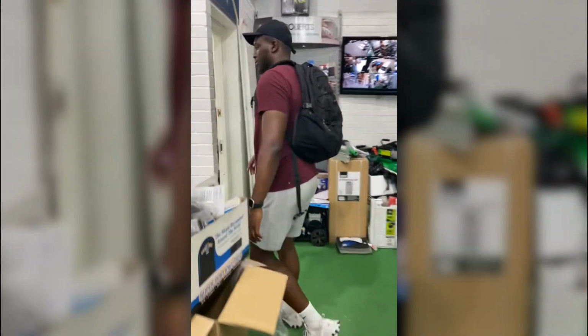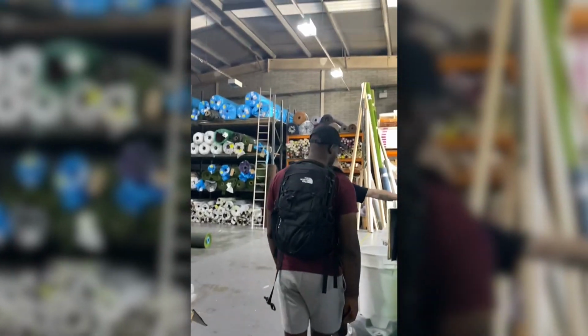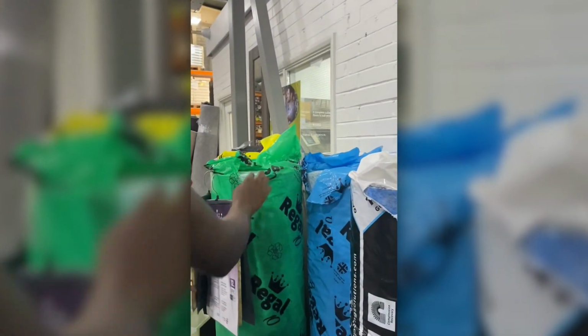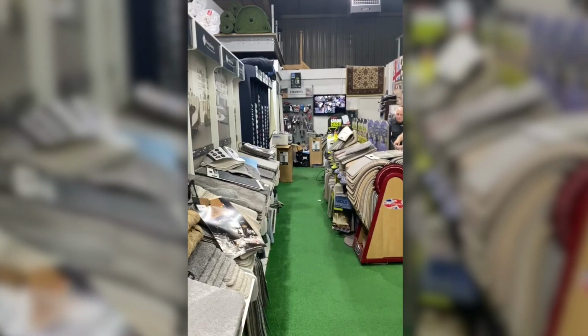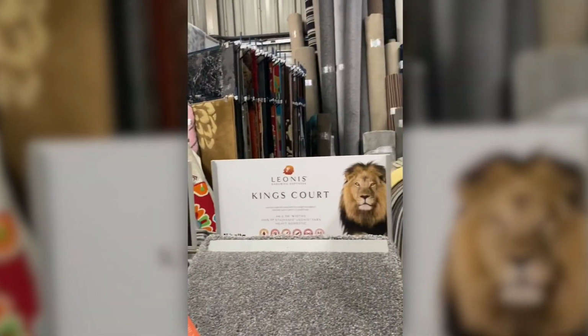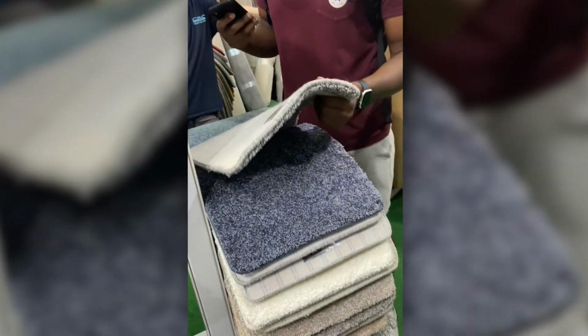So the first step was finding the carpet, and this took such a long time. I don't know why it took such a long time, but I was very particular with the way I wanted the carpet to feel and also the color as well. I was going for definitely a grey theme. So I was looking at lighter grey carpets initially. Then when speaking to people, they recommended to get slightly darker grey because with light grey, they tend to get dirtier a lot easier. So that's what I did.